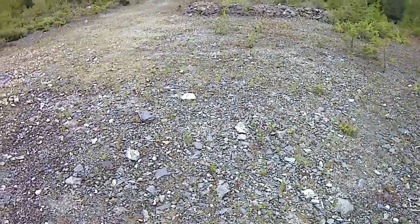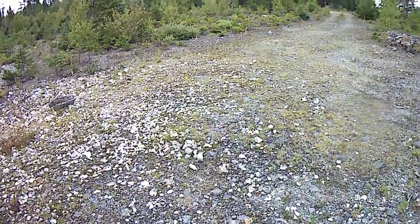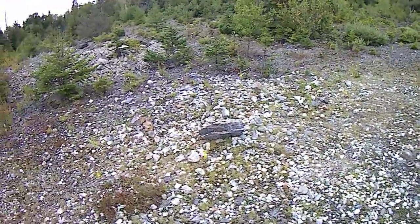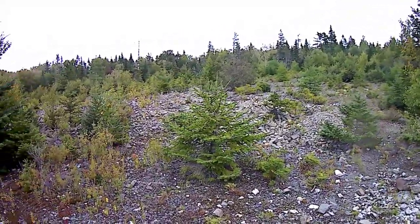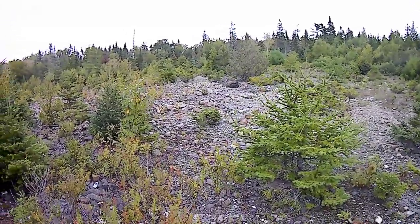As you can see, I didn't plan on it. I just took a look over there, done a little scraping. Don't have much battery left in this camera, so it might go out.